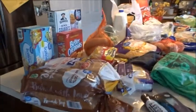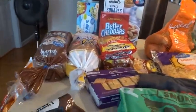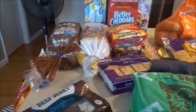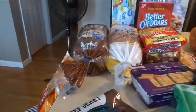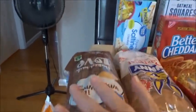All right, friends, this is everything we bought. I will go over this quickly. I know you saw some of the stuff on the conveyor belt. It was crazy in that Walmart. It was actually the busiest I think we have seen it in a long time. I don't know why, but this is what we picked up.